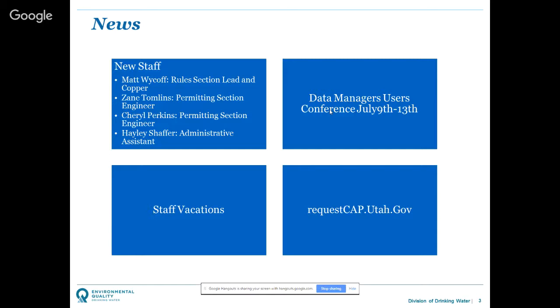There's staff vacations, of course, throughout the summer. We are all human. We do need to leave the confines of this office periodically and get out. So just keep in mind that if you're having a hard time getting a hold of someone here, they should have an auto reminder set up on their email and voicemail. Probably not actually on the voicemail. None of us are really going to do that. I'd love to tell you that we're that on top of it, but we're not. But email, we're pretty good about. Know that we are leaving. In fact, I'm out of here starting tomorrow, and I will not be checking my email. Requestcap.utah.gov is still up and running.